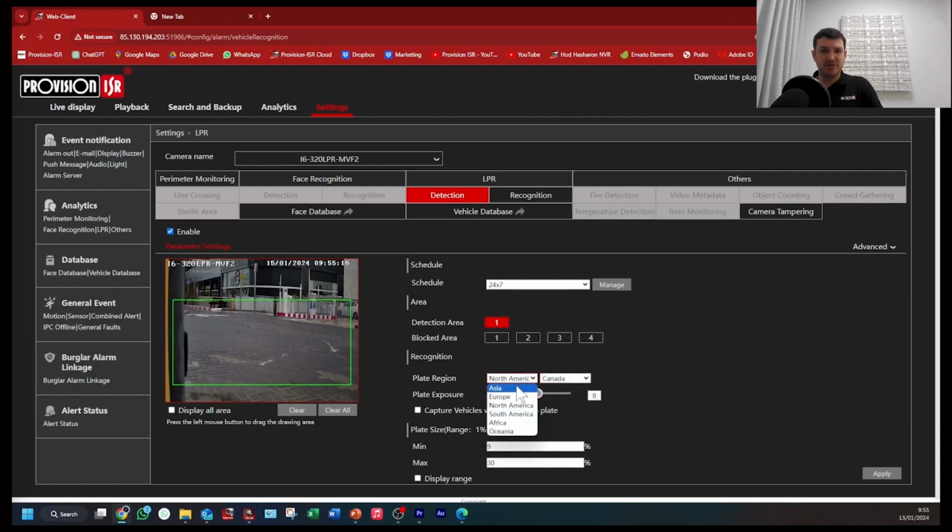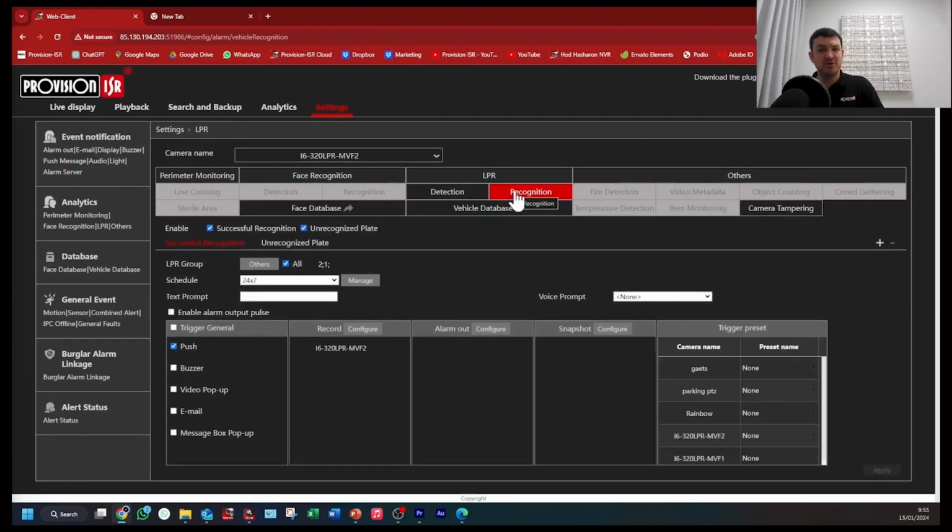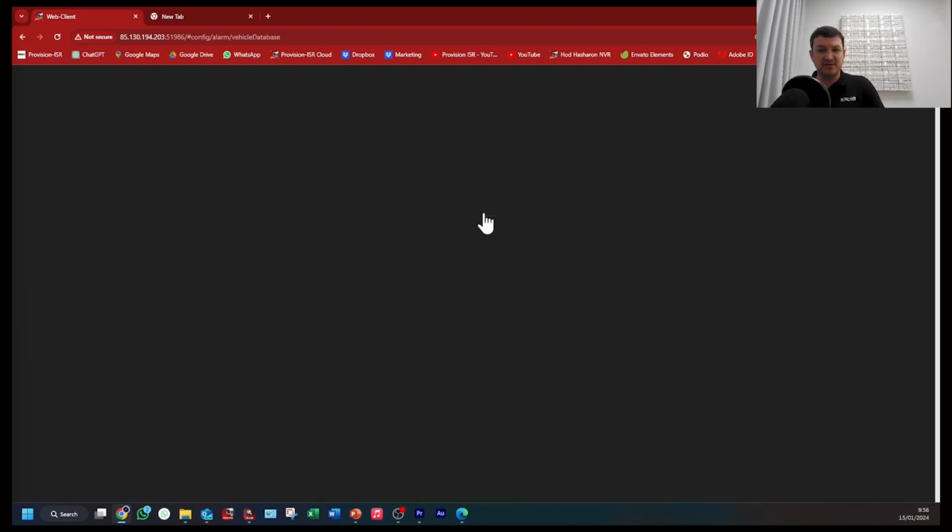Moving back to Israel. And then lastly, the plate size range is used to ensure that the camera detects the plate within a certain distance of the camera. So you can just play with those settings. Let's move on to the recognition settings. Here you can set rules for the databases based on recognized and unrecognized plates.